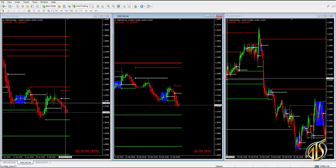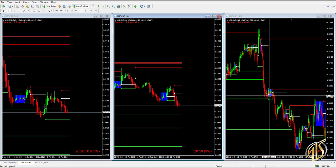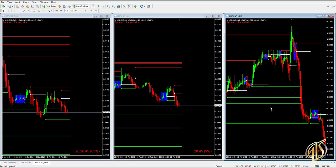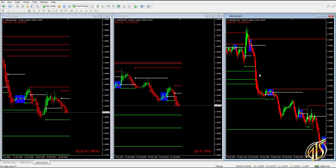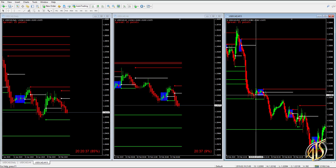So we're short on the daily. We see that rotate. You're probably going to miss this leg because this is basically the leg that turned the 4-hour. So let's just say that you didn't get any of that. Right here was your first trade entry opportunity.